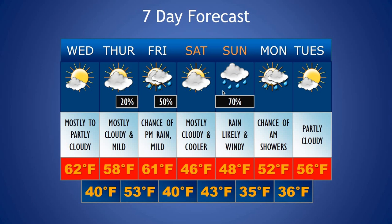Looking at the next 7 days, we'll see slight chances of rainfall on Thursday evening. We'll see a better chance as of right now for Friday at 50%. And then Sunday looks like a good chance of rainfall across the region at 70%. We'll continue to monitor how that system tracks across the southeast states and then along the Mid-Atlantic coastline for Sunday, with a high in the upper 40s. Some windy conditions, and we could see fairly strong wind gusts on Sunday if this area of low pressure does track the way the models are showing, possibly 40 to 50 miles an hour.